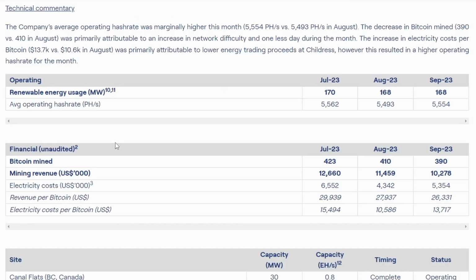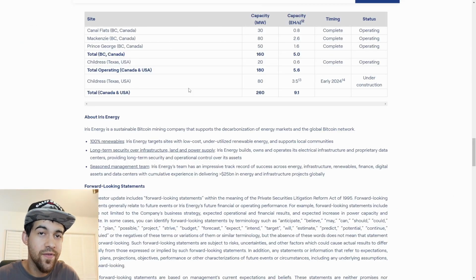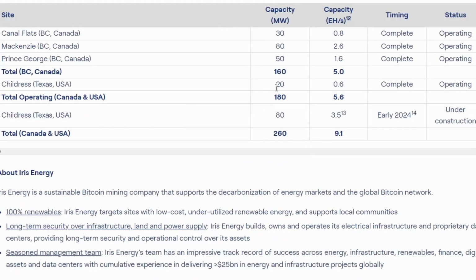And they mentioned that the company's average operating hash rate was marginally higher this month. However, they did mine less Bitcoin due to an increase in net difficulty and one less day during the month. And just like in previous mining updates, they show what the current capacity is, what's complete, what's not complete. But their Texas site, they are adding another 3.5 exahash of capacity, which should be done in early 2024, currently under construction.